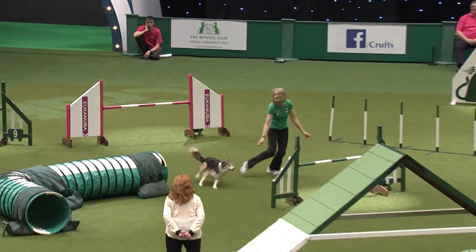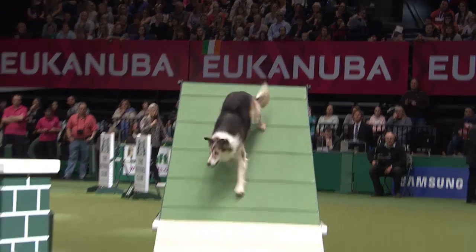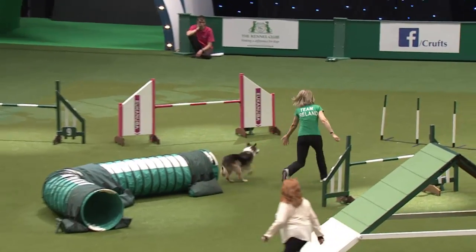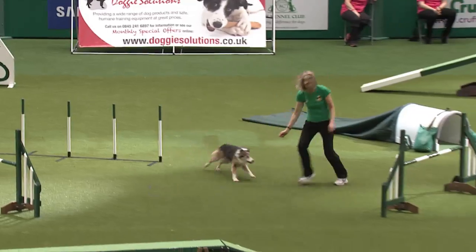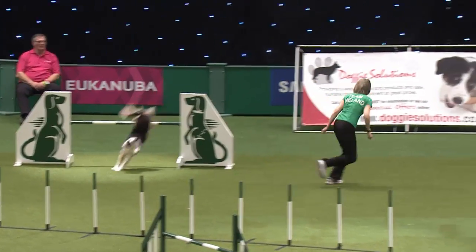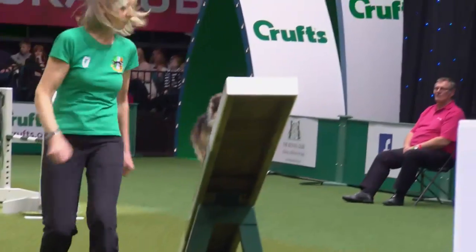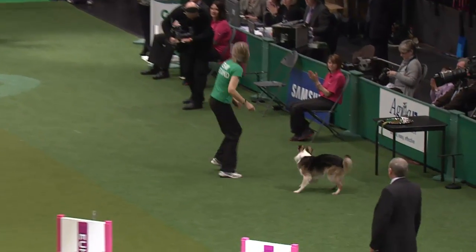jumped the wrong way. Interesting signal there that Helen Saunders was giving us, because she gave the magic X sign behind her back. Well, the Kennel Club rules say that you must watch the dog at all times, even after it's been eliminated. So what she didn't want to do was turn away from the dog to give the X from the front. So she continued to watch the dog, but signaled the E from behind. Graham, you explain it so well.